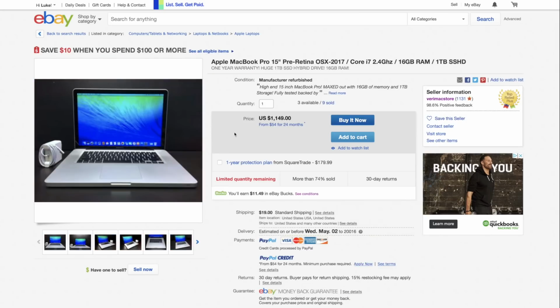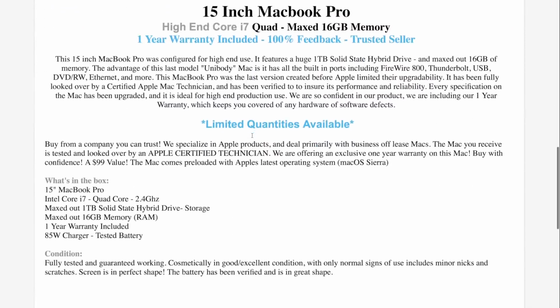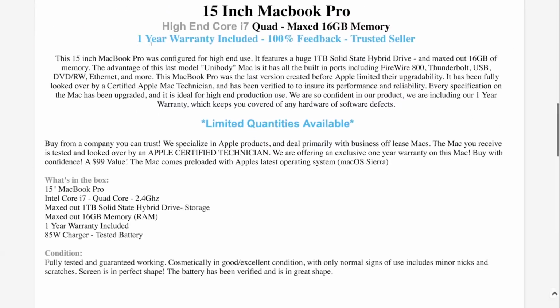Here's another ridiculous listing. So these guys were nice enough to put the clock speed of the processor in this, but they still don't have any information that's immediately available about how old this laptop is. If we scroll down, you'll find all of this information about how it was configured for high-end use, and it features a huge solid-state hybrid drive. Wow. And then it talks about how they have Apple certified technicians and a 1-year warranty on this Mac.